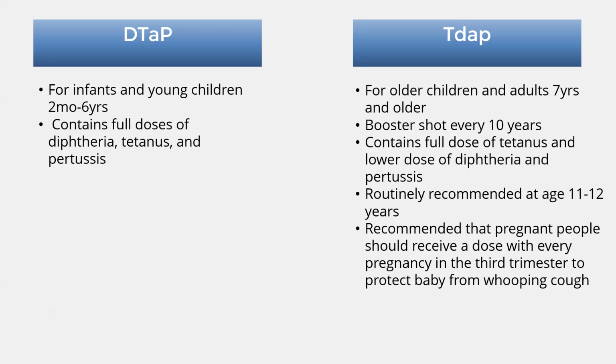TDAP contains a full dose of tetanus, but a lower dose of diphtheria and pertussis. And it's routinely recommended from ages 11 to 12 years. It's also recommended that pregnant people should receive a dose with every pregnancy in the 3rd trimester to protect baby from whooping cough.